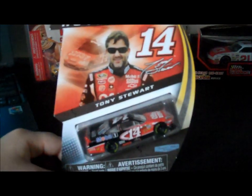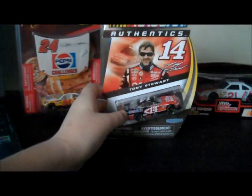And the paint actually doesn't look that chipped up. I'm not going to really open this. I don't know if I should open this because this is 2011 Spinmaster diecast. And hologram. The packaging is a little bit softer. The texture is a little bit softer than the Jeff Gordon one. So yeah. That's pretty much it.